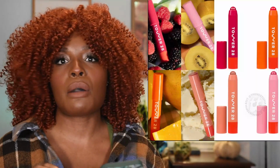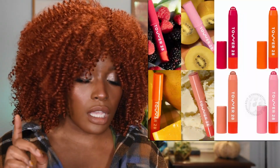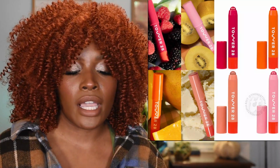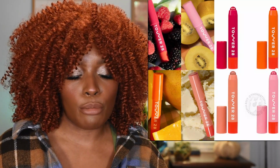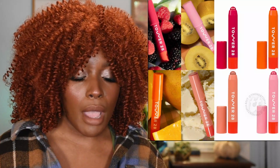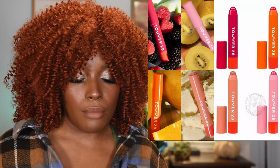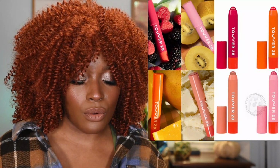Tower 28 has come out with some more things. They've also come out with their Juice Bomb, which is just like a balm stick. I think this is an easy thing to throw in your purse to have around and about, but not anything that I actually need right now. So yeah, easy pass on that.